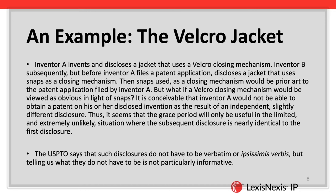But what you are unaware of are the disclosures of others that will occur within that year. You just don't know what they are. You don't know what they might include. And depending on what it is that is disclosed, you may have a useful grace period, or it may be completely undone. The story that illustrates this best is the jacket. Somebody comes up with a jacket and it has a Velcro closure, where the zipper is. And then another inventor, unknown to inventor A, comes up with a jacket that in this instance doesn't use Velcro, but uses snaps. And so you go, well, I've got them beat with respect to at least the closure.